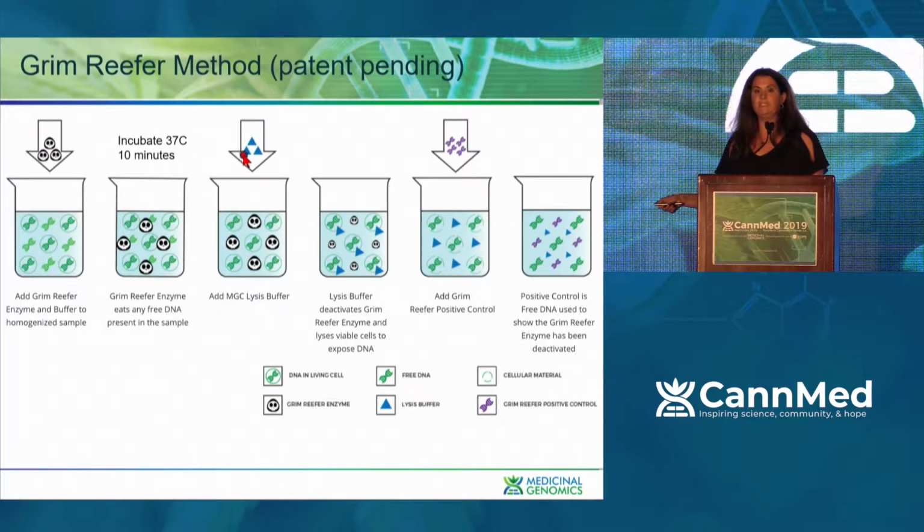That lysis buffer deactivates the enzyme. The lysis buffer, while deactivating the Grim-Reefer enzyme, also opens up the cells of your live organism. Thus, now you have only your live organism's DNA present. And then what we've added is a positive control into this mix.